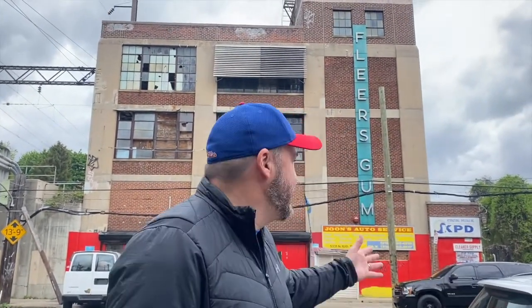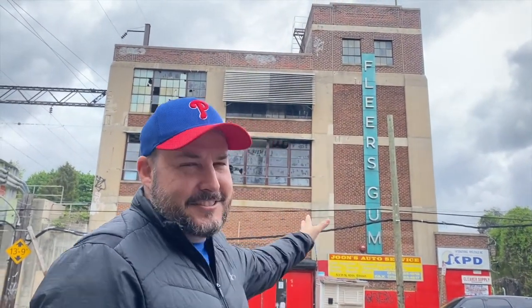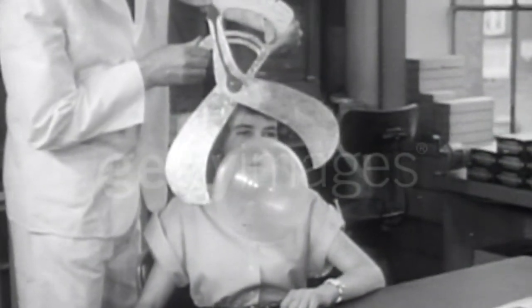And there is the Fleer plant that, you know, for decades and decades made gum. Here's a Philadelphia plant devoted to the production of the largest selling penny confection in the world. What is it? The name of the company will probably tell you right away. That is, if you're a chewer of Fleer's Double Bubble gum. Here are some people who chew it, and not just for fun. They're researchers who seek by every possible method, including this one, to develop an ever better tasting, longer lasting chewing gum that'll inflate into great big bubbles.